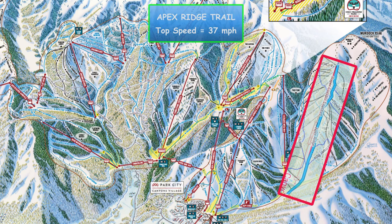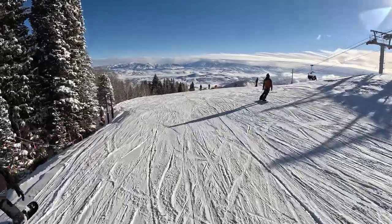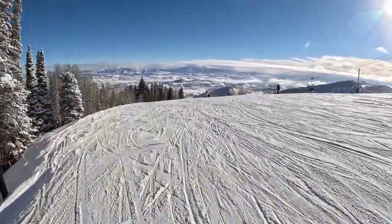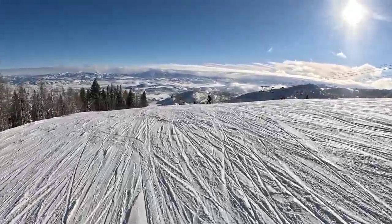It's called Apex Ridge, and I wasn't able to go fast, but you'll see towards the end of this clip, there are some people that were just tearing it up, which was really cool to see. But this is a challenging run, so much fun. I don't know if I'll ever do it again, but I'll never forget about it either. So let's check this one out.